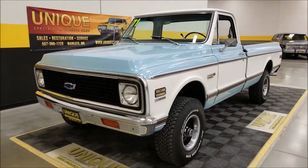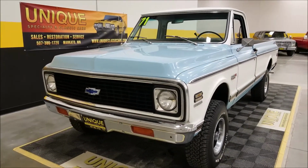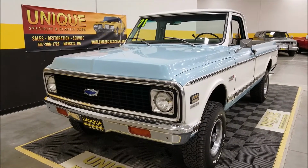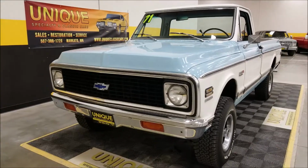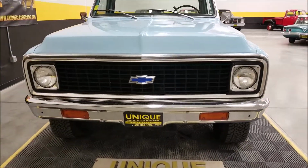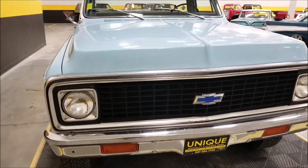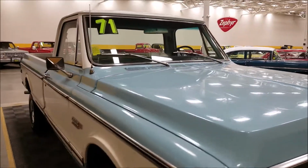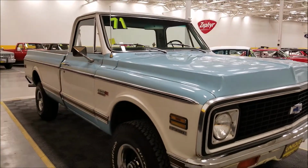Underneath the hood, 350 Chevrolet small block. That is paired with a 700R4, so it does have an automatic with overdrive transmission. Also nicely equipped. Power brakes, power steering underneath there. We'll check out the engine bay in a little bit here. I'll get around the other side. We'll fire it up and start it up. As you can see, light blue and white combination.